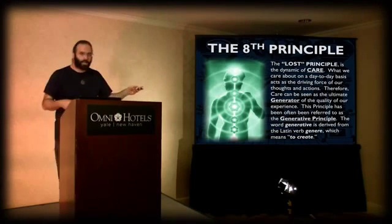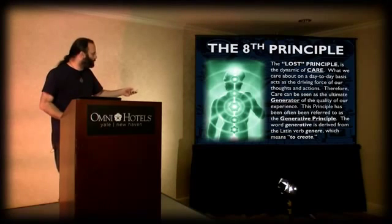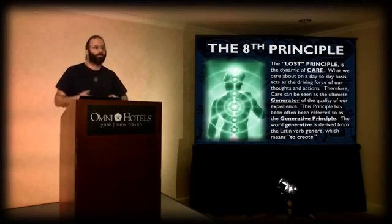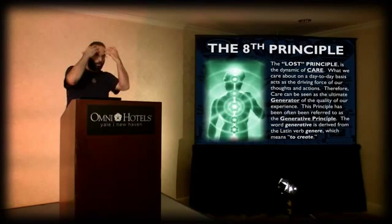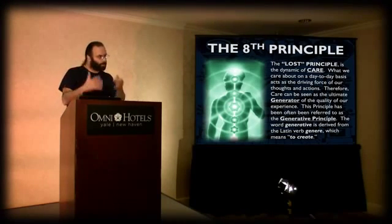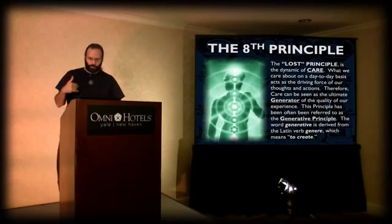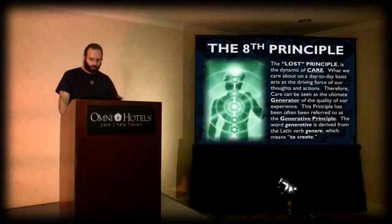As important as the brain is, which we just talked about the importance of it, the heart is ultimately what's generating the experience. Because what we care about determines what we think about on a daily basis most of the time, and therefore how we behave. All right? So, this principle has often been referred to as the generative principle.